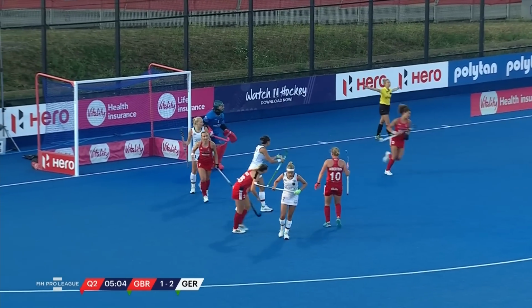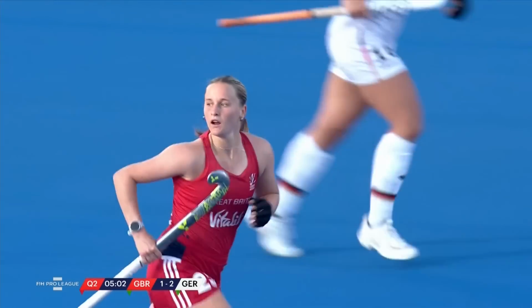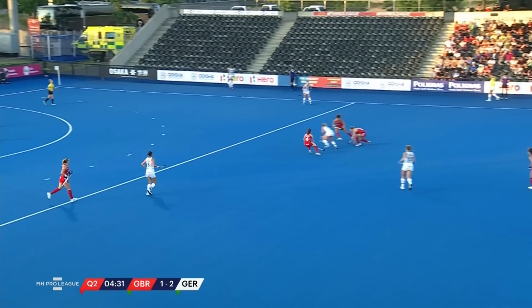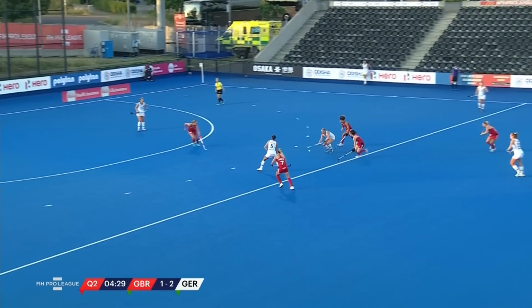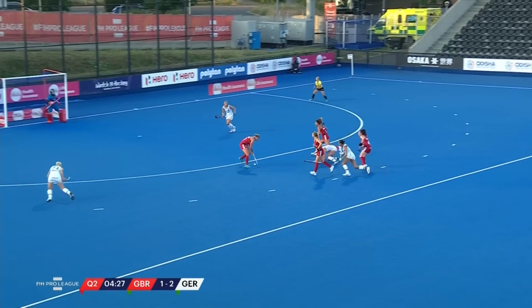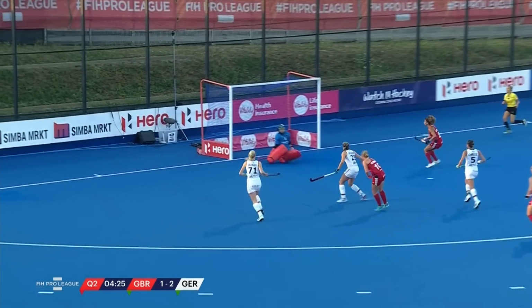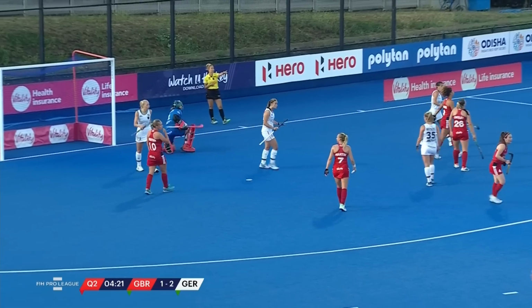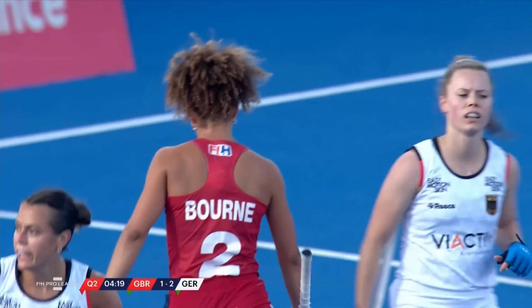Oh, over the top from Hamilton. Yeah, and from a neutral perspective, it was important for the game that the trailing side. Oh, there's a chance now for Robertson. Straight to the keeper, falls to Bourne, off the back foot. Great defending from Aruz. Yeah. That was a real chance for Great Britain.